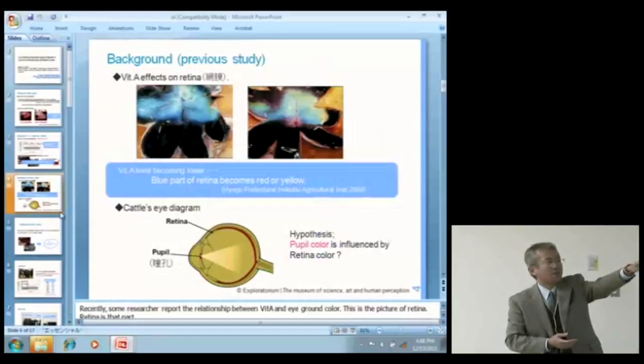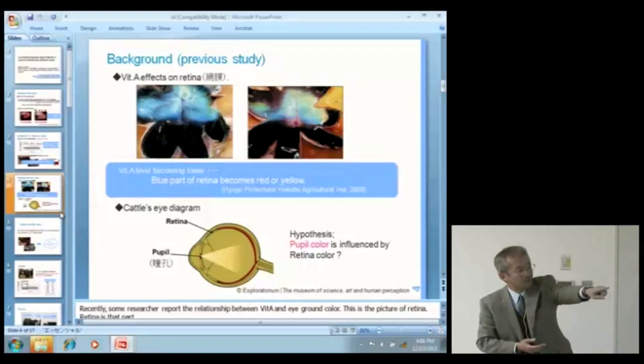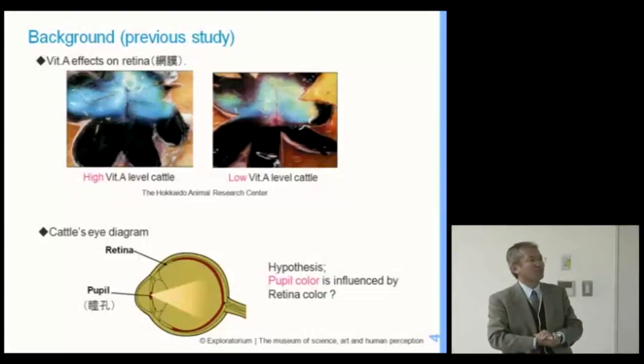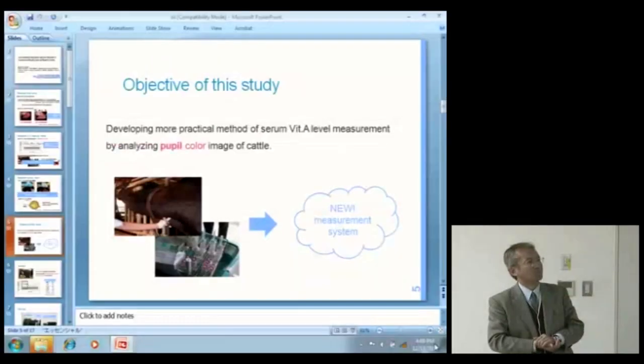This upper photo, did you explain about that on this page? First you explained the bottom, indicating the retina part and explaining about that. Those photos need some more information, hopefully, because which one is lower vitamin A and which one is higher vitamin A? This was the open eyeball when slaughtering. Yes, I will try to include that.